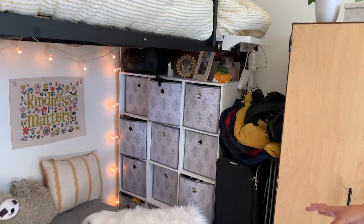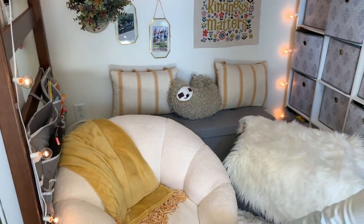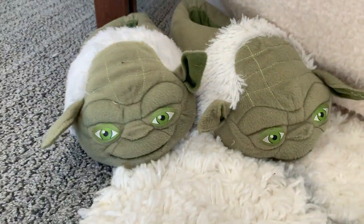Here's the area I'm proudest of. This is my Target brand area. That makes absolutely no sense. All this stuff is from Target. Thank you, Target. But yeah, so we have this fun chair, this fun rug. Very fun. My Yoda slippers, which are the best part of the room.